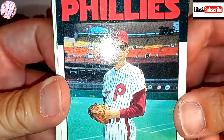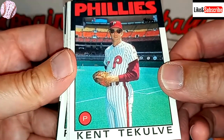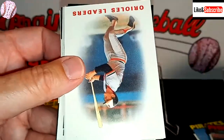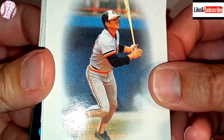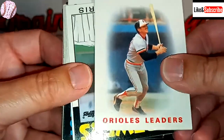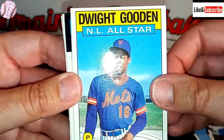Kent Tekulve with the shades. That's one of the things he's famous for. Almost all of his cards going back into the 70s, I'll have him wearing shades, kind of a submarine-style pitcher. Just different in every way, I guess. Orioles leaders, not Cal Ripken on the front there. That is, I believe, Rick Dempsey, former catcher and World Series hero, if I recall, in 83. Ray Burris of the Brew Crew. All-Star, Dwight Gooden.